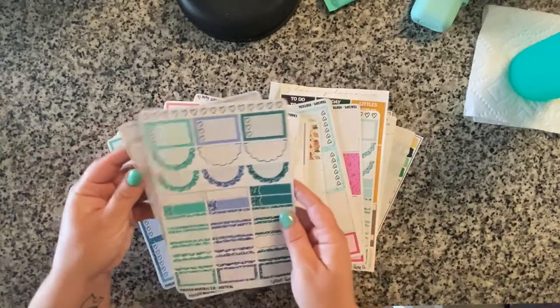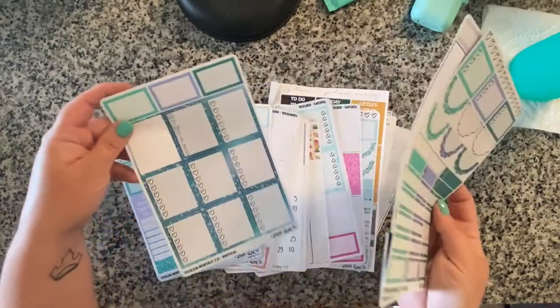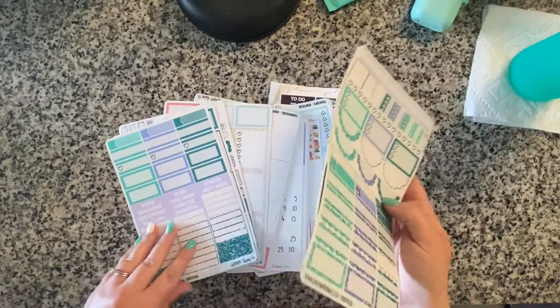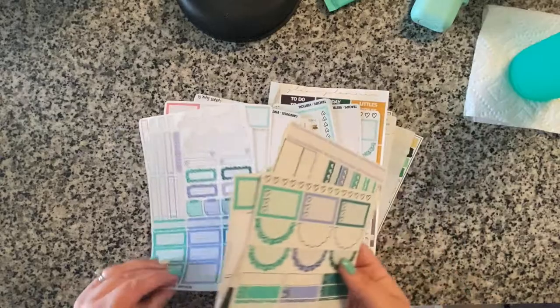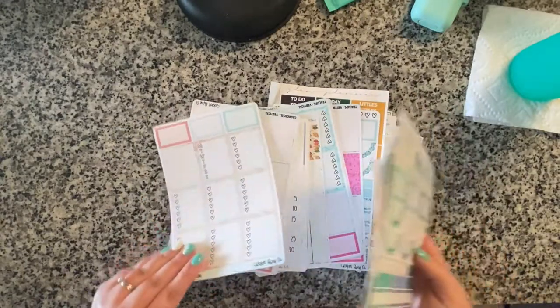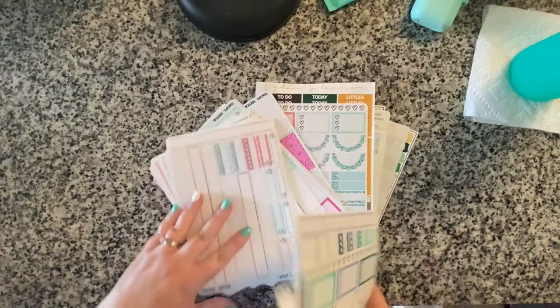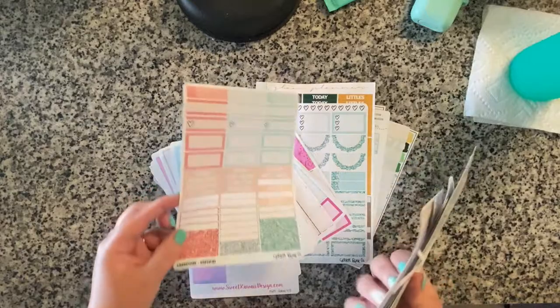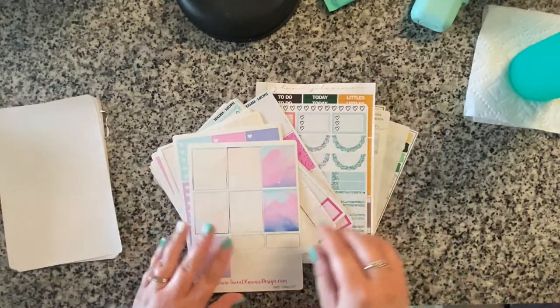These are some leftovers from those Cricut Paper Co. kits that I used when I was planning for the Disney trip. Lots and lots of stickers left over from those kits. Full boxes, heart checklists, habit trackers, quarter boxes, headers, glitter headers still are left. So a lot left over from those Cricut Paper Co. ones.